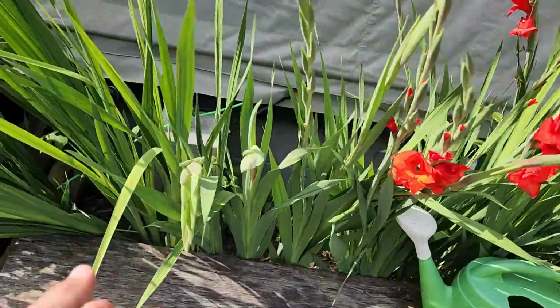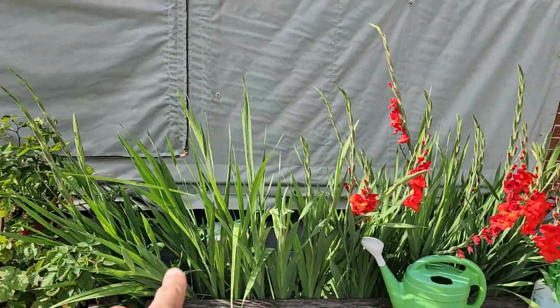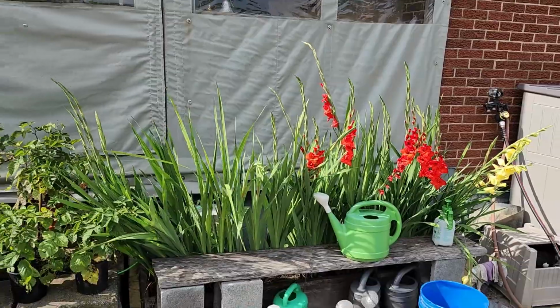Might need to give them some water because they're probably sucking a lot of juice right now in this hot weather. There's a lot more buds on there to come up too, so that's working out really nice there.